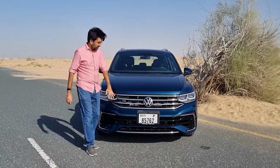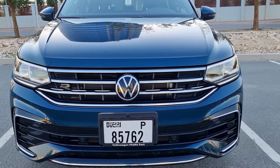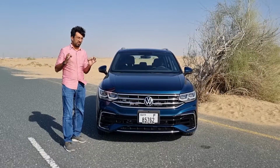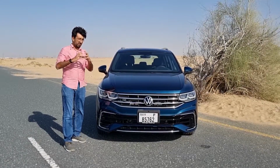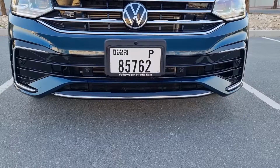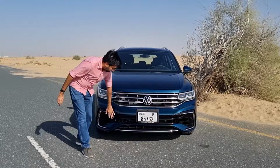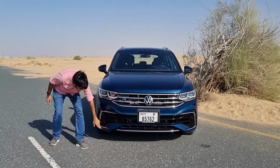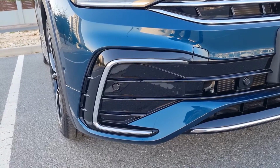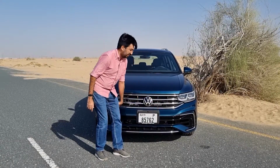So you get this chrome grille out here with the Volkswagen badging, and yeah, the chrome amount is just about right. There's not too much done on the frontal end. At the bottom also there is this black color, which is again part of the R Line package. So you get this black glossy plastic out here surrounded with chrome strips, and also at the bottom there is chrome with the black glossy plastic.